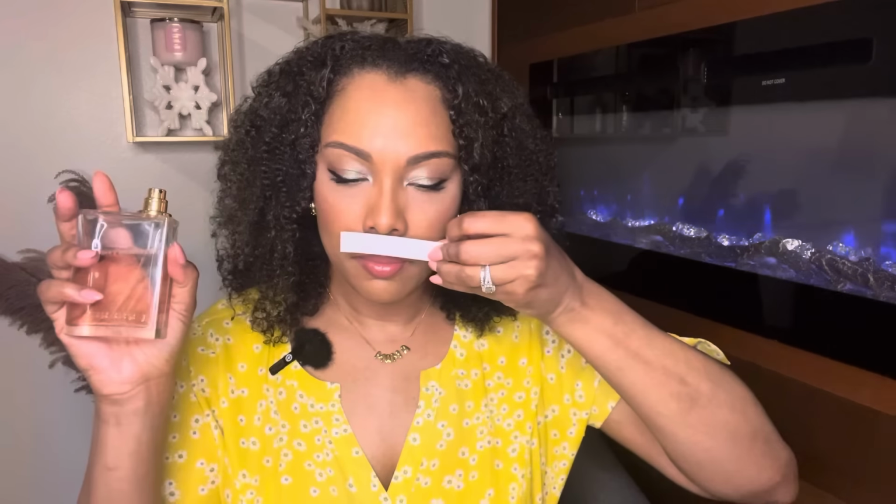So first, when I got home, I sprayed this on a card and I sprayed the original Burberry Her, and I'm going to spray them one more time in front of you guys just so I can see if I'm picking up on anything else. All right, so this is Burberry Her. And this is in the same scent family for sure. It has that DNA, but there's something different about that scent DNA than this one, right?